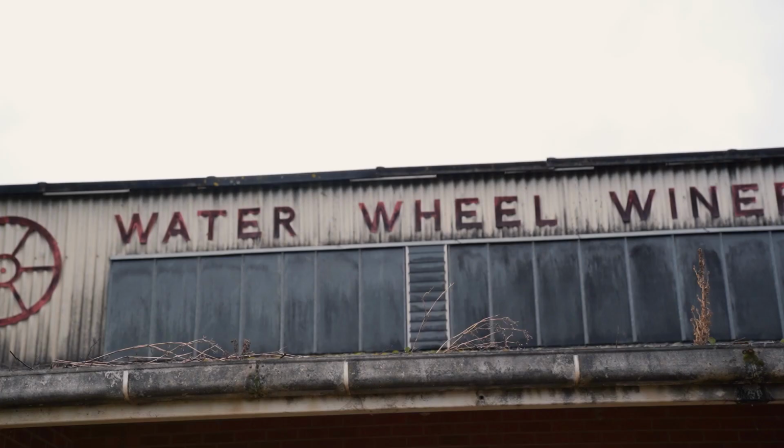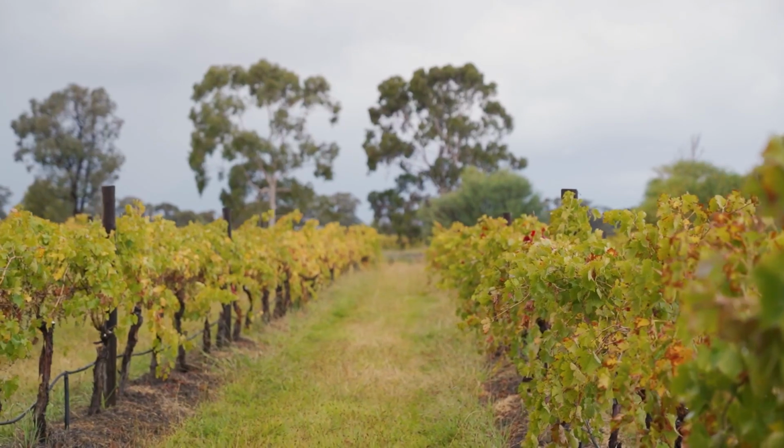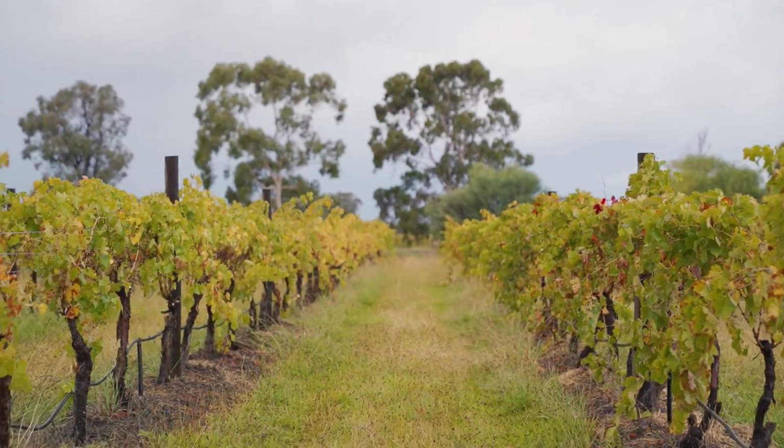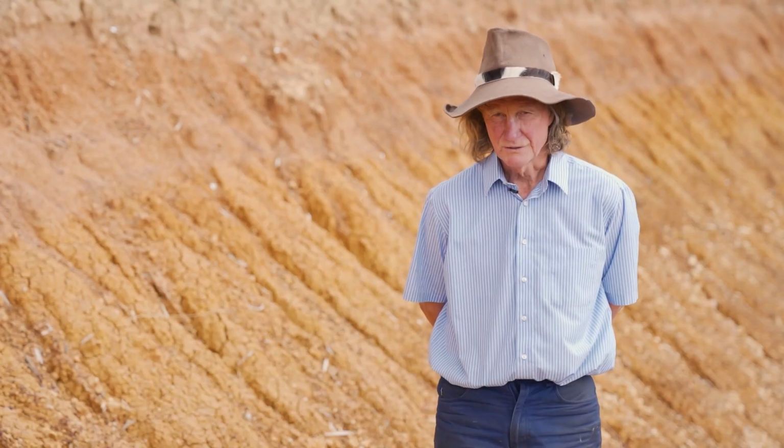Welcome to Waterwheel Vineyards. It's mid-autumn here. We picked our last grapes about a week ago. It's been the coolest year for a long time. The red grapes have given us wines with great colour. I'm expecting big things from this vintage.